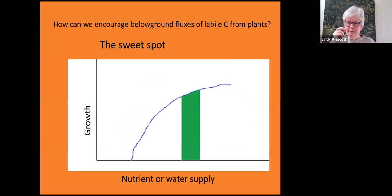And so I think the same applies for water as well. That if we irrigate it to maximize above ground growth, we're reducing below ground flux. So what I want to do now, or what I want other people to do, is start identifying this sweet spot where we can manage the availability of these resources so that maybe we're not getting the maximum possible above ground growth, but we're getting the optimum balance of above ground growth and soil organic matter generation.